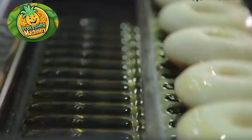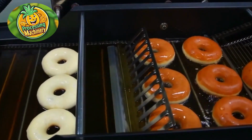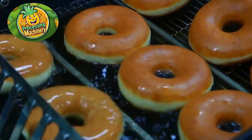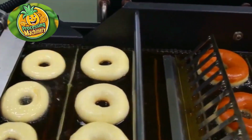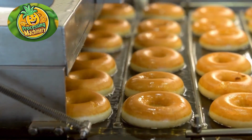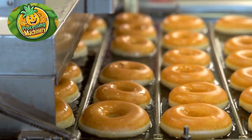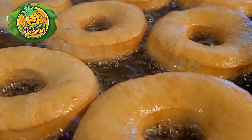Depending on the size and thickness of the donuts, the frying time typically varies from 45 seconds to 90 minutes per side. As the donuts fry, the moisture in the dough creates steam, causing the dough to expand and develop the desired airy, light texture inside the finished product. This automated process, combined with the carefully controlled frying parameters, ensures the consistent production of high-quality donuts.